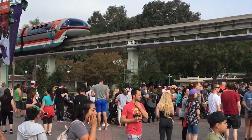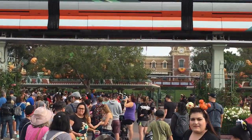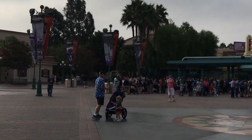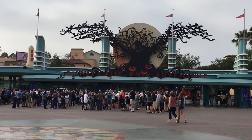So I'm in the plaza now between the two parks. There goes the monorail. That's the Disneyland park across the way right there. We're waiting for it to open. It's a little bit before 9 a.m. And then across the plaza here, that's Disney's California Adventure. That's the other park here at the Disneyland Resort.